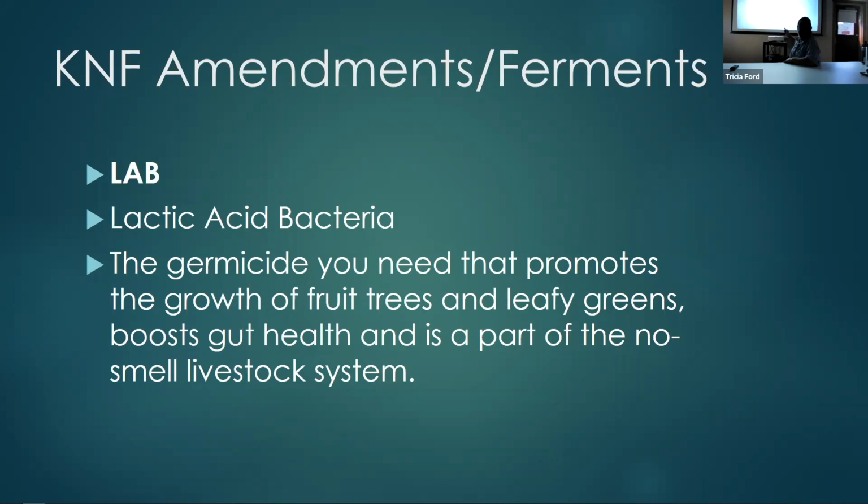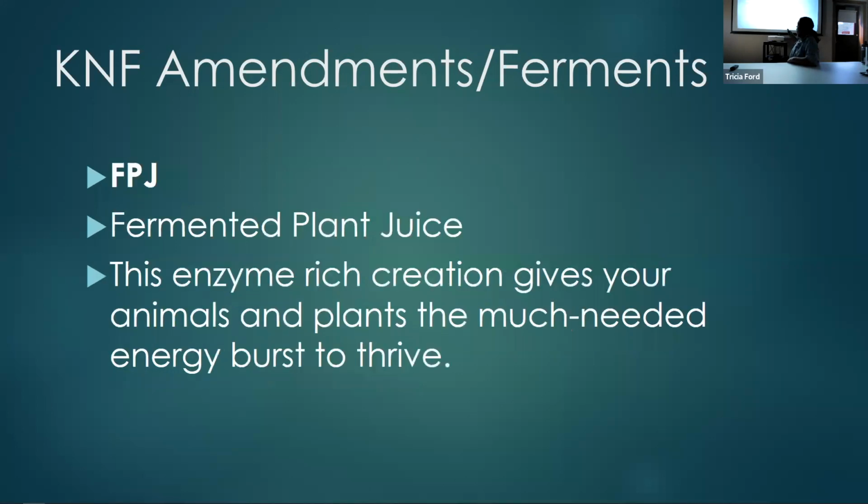Fights powdery mildew, we spread it, helps build up pathogen resistance on the plant, just like it does in your body.